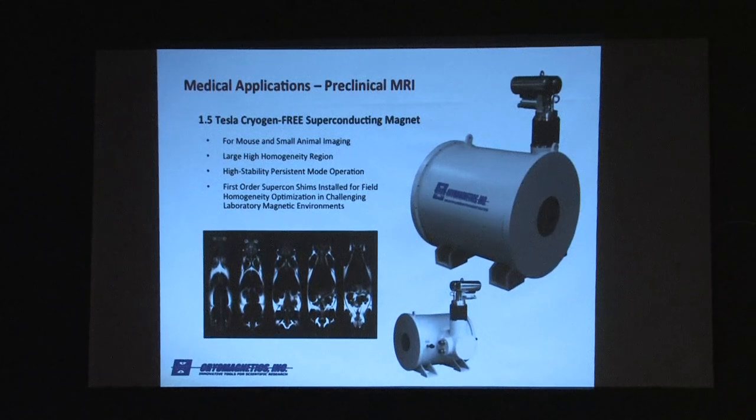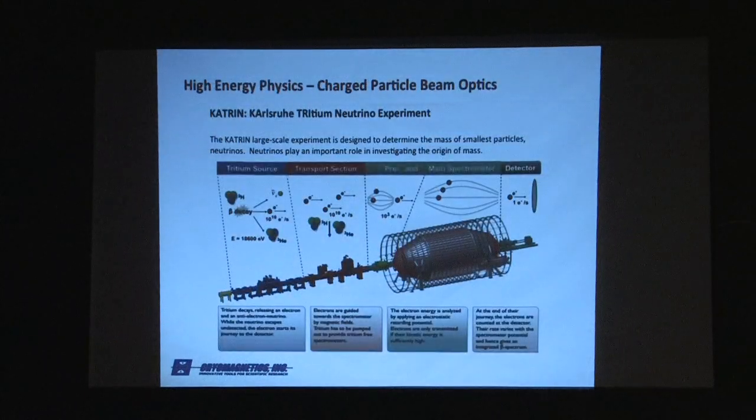There are a lot of superconducting magnet applications in high energy physics. This is one of the biggest projects that we've been involved with. It's a project that's actually over in Germany, installed in Karlsruhe, Germany. And they are doing research that's way over my head in physics, looking at neutrinos and searching for how they interact with material. This is a system that they've put in over in Germany.